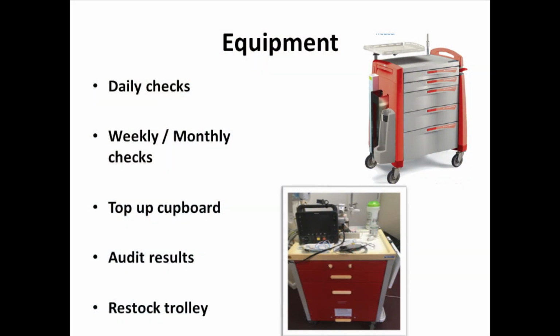Emergency equipment is vital in the management of medical emergencies and cardiac arrests. All clinical areas have an emergency trolley. It is your responsibility to familiarise yourself with the location of your nearest trolley if required in an emergency. The trolleys are tagged to preserve the contents, and the trolley's external contents need to be checked on a daily basis. The trolley's internal contents need to be checked weekly or monthly, depending on the site you are working at.